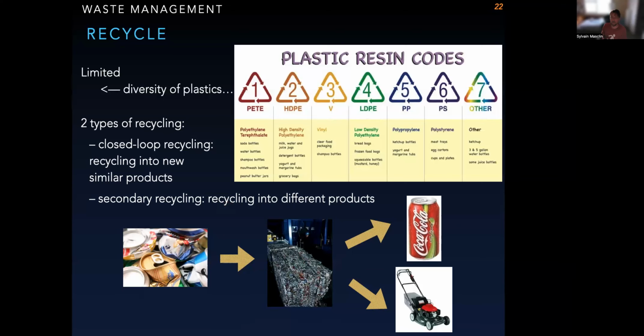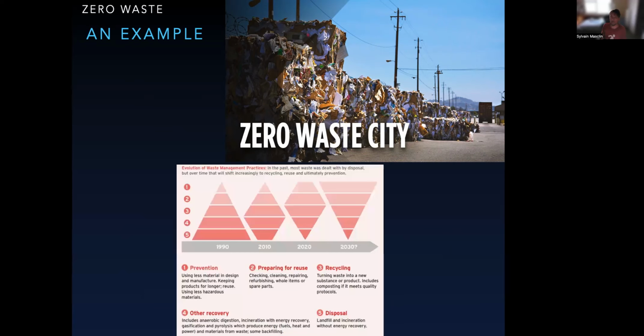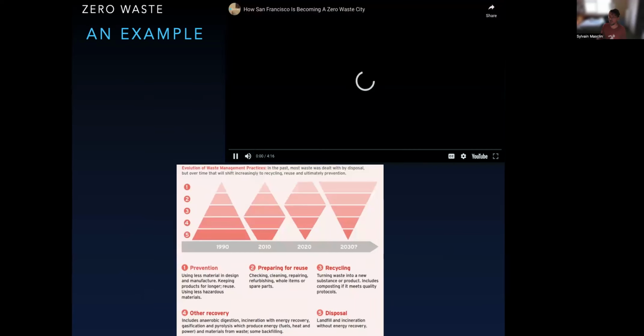A city that has been doing great in terms of reducing its amount of waste has been San Francisco. And I invite you to watch this movie on the Zero Waste City to see how San Francisco, in particular, regarding its biological organic waste, has been able to move towards a composting disposal that has allowed the city to drop considerably the amount of waste that was going to the landfill. So I will not play that movie now, but I invite you to watch it as we go.